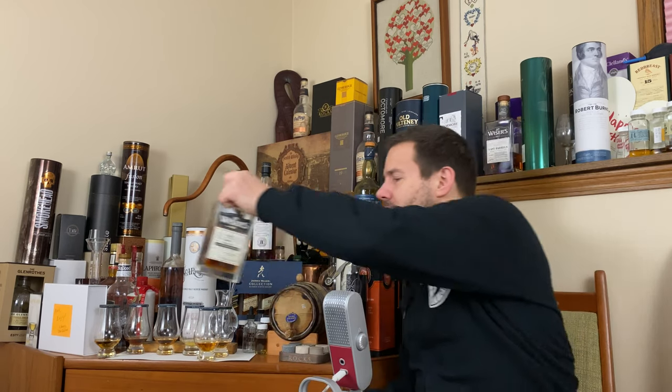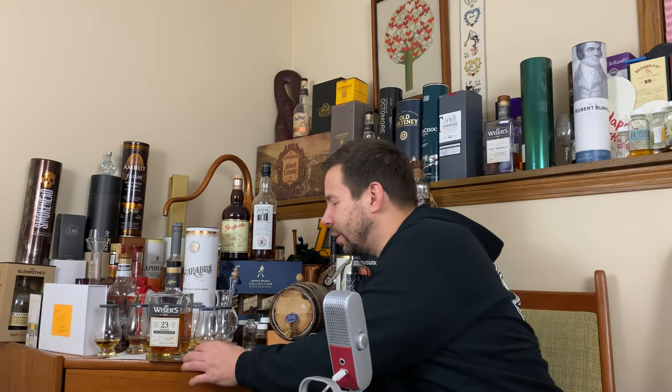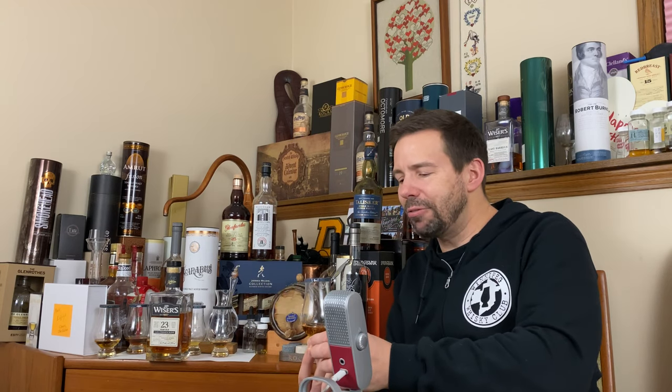Now, both of these are world beaters. Absolutely everybody who tries these would say, oh my God, Canadian whiskey can be so awesome. It's true. All right, so I've got some poured here already. Let's go through the color and the legs of the whiskey, then the nose, the palate, and the finish. Let's see if I can balance that.